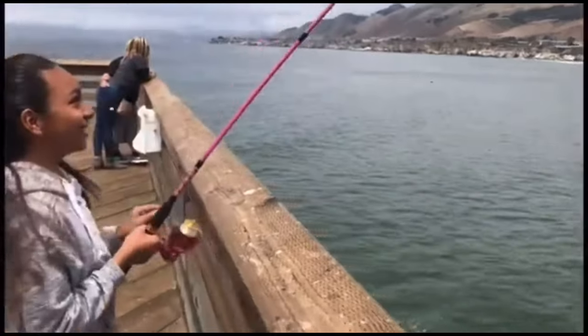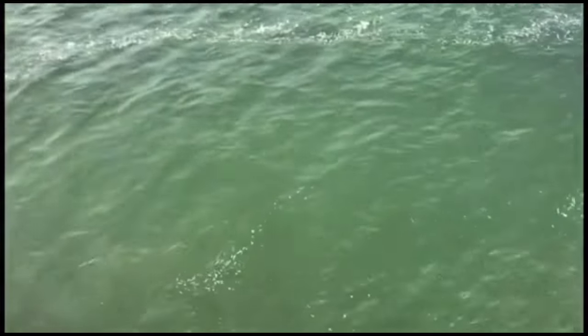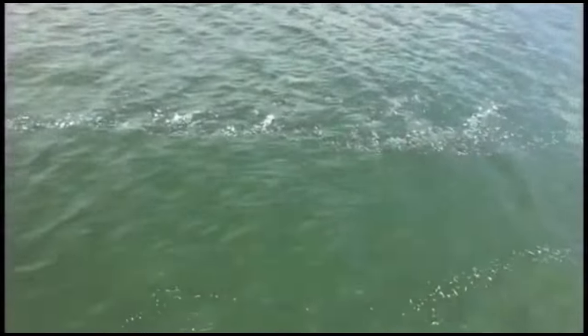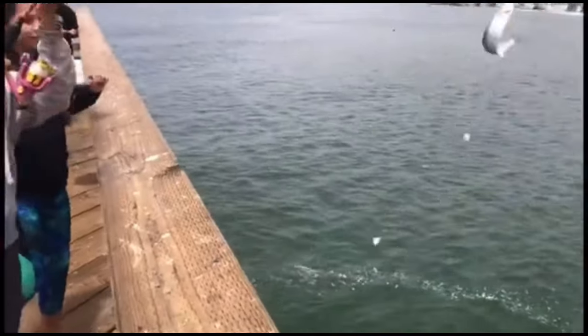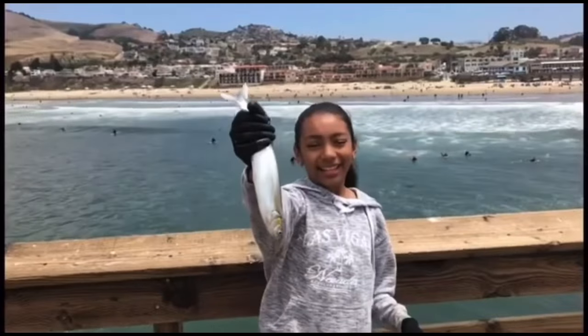Fish on, fish on! You got it, you got it. It's heavy! Caught a shark! Some people are being scared. Bring it up, bring it up! I did it! Look at what I caught!